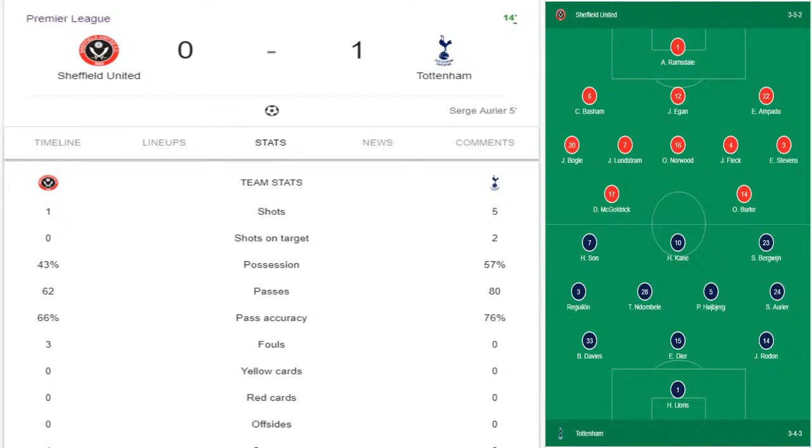Yeah, going back to that corner, you're not going to get a handball for that. I know they're appealing for it, the Tottenham players, but it was whipped in, wasn't it? Low, flat, pacey delivery, and as the flick on came, it's just gone straight into the Sheffield United player's arm, but you're so close, you're not going to get a penalty for that.